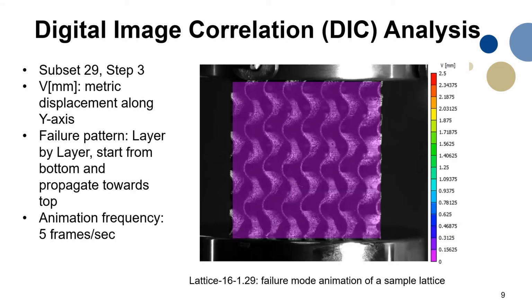And this is the digital image correlation analysis. We call it DIC analysis. And this is a video for that. For the analysis, we have the subset of 29, which is the tracking area for the dots for the DIC analysis. So the larger the subset, the larger the tracking area would be, but it also creates a larger uncertainty. And in this case, we have step 3, which means for every 3 data points of the DIC, we choose 1 point to analyze.